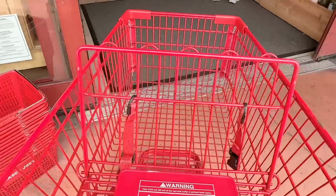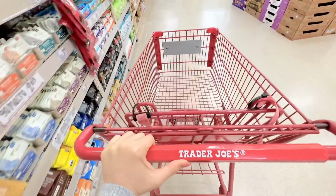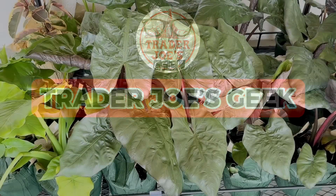Today we're shopping at Trader Joe's. It has been a slower week in terms of arrivals, which feels like the calm before the storm of all the pumpkin items coming in, which will start very soon, but there have been some new stuff, so let's go check them out and see what there is to buy this week.